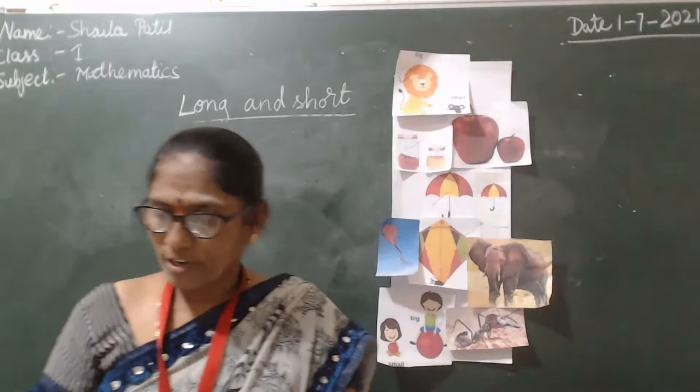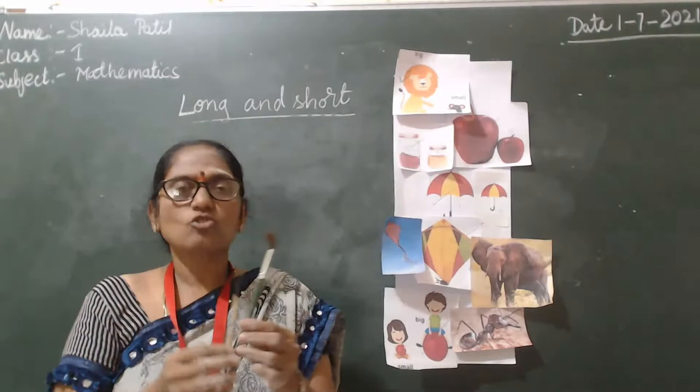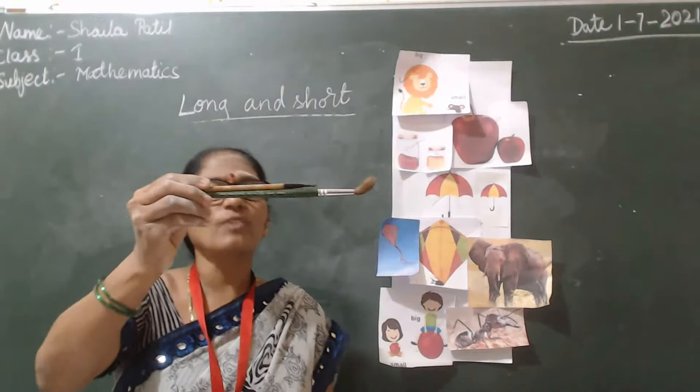Okay, I'll show you one more example. What is this, children? Painting brush. Yes, correct. These two are painting brushes. The color of this brush is green, and the color of this brush is yellow. Okay, I'll join them. See now, and identify which one is long and which one is short.